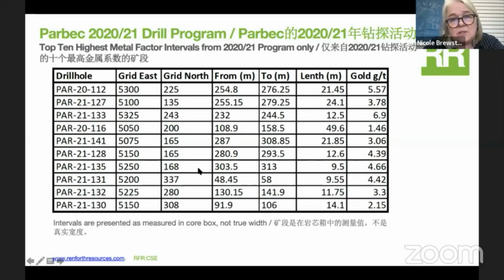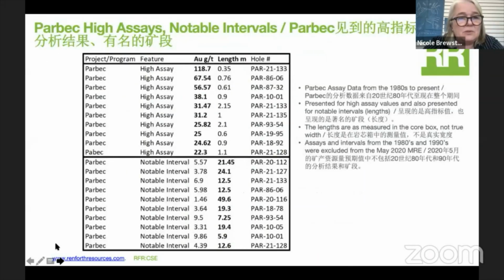Now you can shift gears in the appendix back to Parbec, and you can see some of the best drill holes we drilled. In fact, these are the top 10 from the program we drilled in terms of metal factor. There's the resource, but here are the high assays and the notable intervals from Parbec in its entirety. You'll see there's a lot of 20 and 21 here, but I want to point out the 86, 87, 93, those were excluded from the 2020 resource. You can see some of the caliber we'll bring back to our new resource.